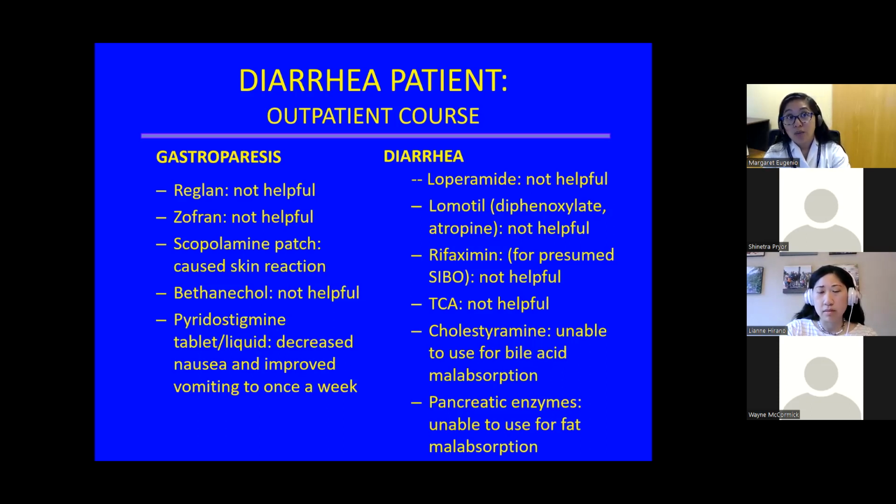I thought, well, hey, he can't move his GI tract very well. He has dilated loops of bowel. Let's try to treat him for small bowel bacterial overgrowth, because that can cause bloating and diarrhea as well, but that wasn't helpful. We tried a tricyclic antidepressant to see if you could even use that, because the side effect from a TCA would be constipation, but that wasn't helpful. Then I also thought, well, he has a bunch of bile acids that aren't moving through, from the production of the liver. But then we couldn't use that because he just couldn't tolerate taking the cholestyramine powder.